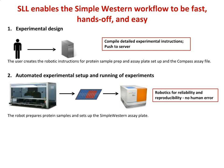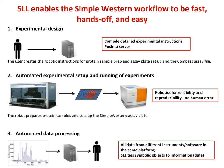The robots then actually talk directly to the server and the database, follow the instructions that I've prepared to set up the assay plate for Wes, and then an operator would take that assay plate, load it into the instrument, and press the go button. Once the run is done, 3 hours later, the data is pushed back to the server where I have access to it, and I can use automated functions in the SLL, the symbolic lab language, to analyze my data and find the results.